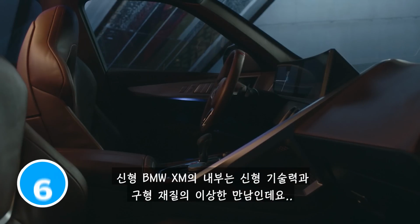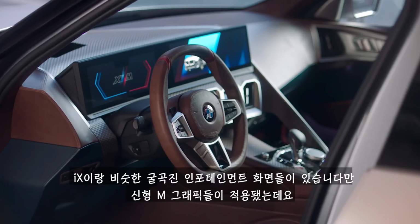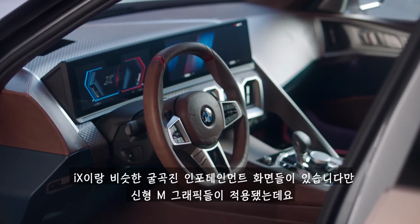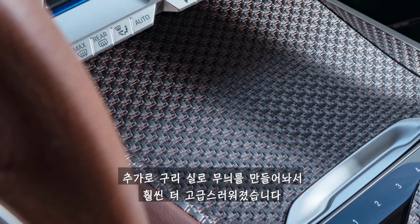The new BMW XM's interior is a weird mix of brand new tech and old-fashioned materials. Now, let's start with the futuristic stuff. Yeah, a curved infotainment screen that looks just like the one you get in the iX, but it has brand new M graphics. The dashboard is made of carbon fibre, but it has extra copper threads woven into it to make it look even more fancy than normal.